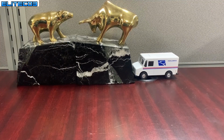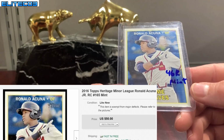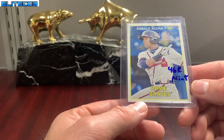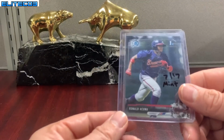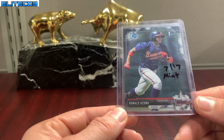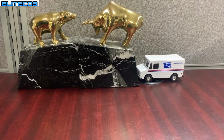Okay, raw stuff. There's not a lot of raw stuff I'm going to show in this video, but this is the Heritage Minor League Acuna, and that's from 2016. It's somewhat of a short print. I think this card is underrated. Beautiful. Here's another Acuna. Let me push the camera forward just a tad. 2017 Bowman Chrome, your base. That card was at 50, then it jumped to 60. Now I think it's pushing 70.